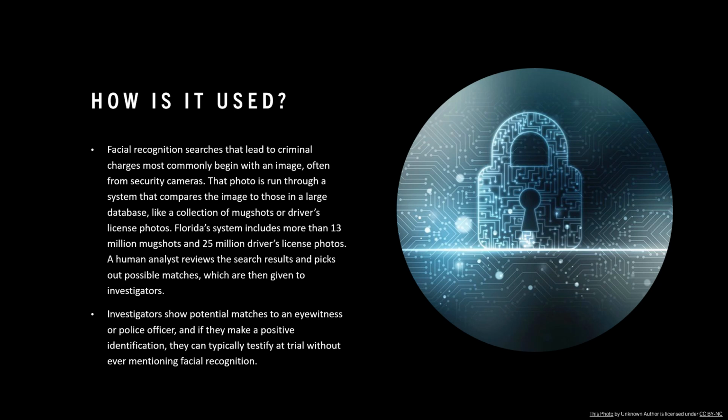At this point in the investigation, investigators show potential matches to an eyewitness or police officer, and if they make a positive identification, they can typically testify at trial without ever mentioning facial recognition.